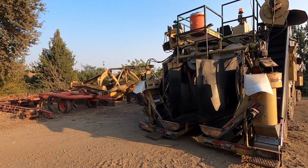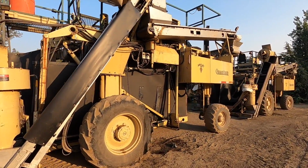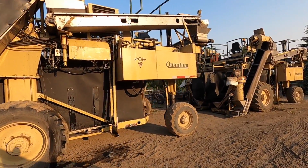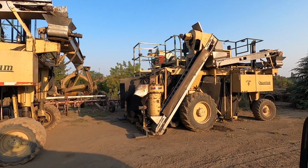All right, we got the 2 grape harvesters all cleaned up and ready to go for night 2. Hopefully everything will work smoothly tonight. Try to get a little bit closer up on these guys.